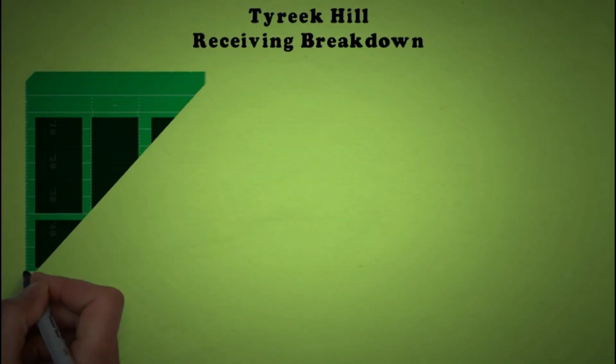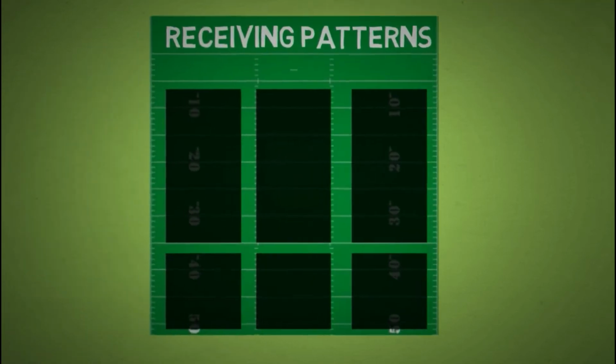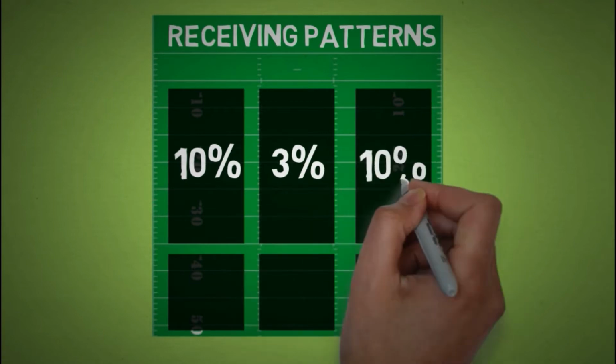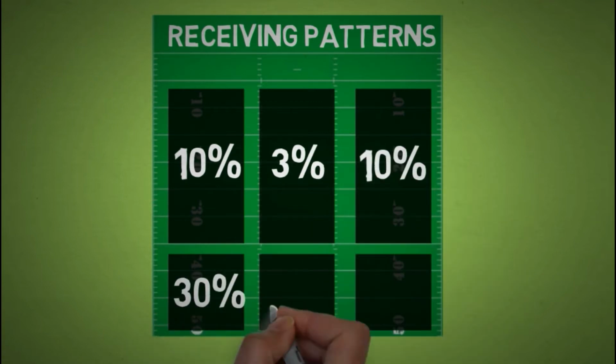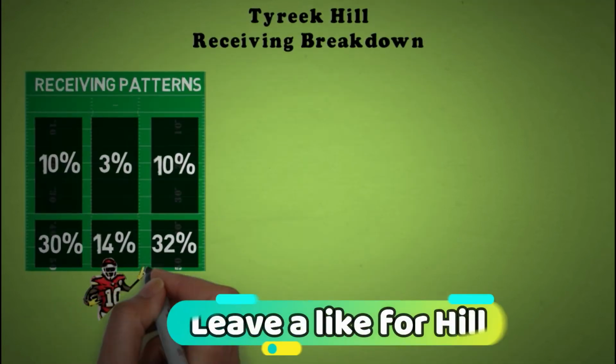Breaking down the receiving of Tyreek Hill, we see that he has one of the most evenly distributed receiving patterns in the entire league. Almost the exact same amount of targets to the left side of the field as to the right. The conclusion we can draw from these numbers, though, is that he's rarely targeted over the middle.